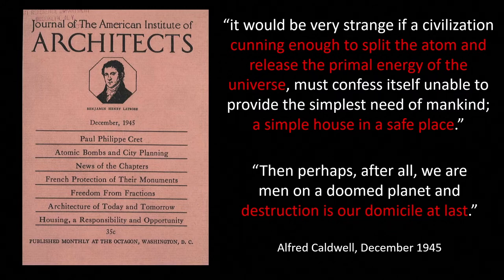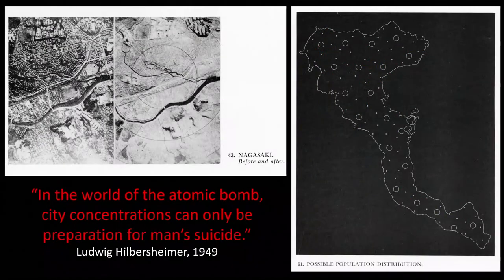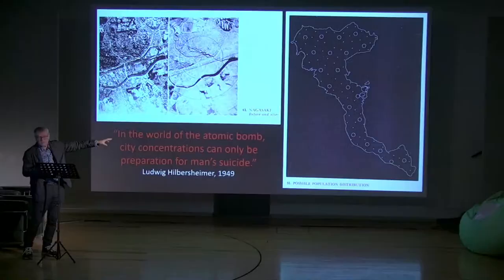So the question from that point on is, how do you live inside destruction? Hilberseimer immediately responds, and Hilberseimer is, of course, at the center of thinking about a kind of dispersal of architecture as the only possible defense. He's writing in 1949 that in the world of the atomic bomb, city concentrations can only be preparation for human suicide. And on the right is his proposal of how to deal with the atomic bomb.